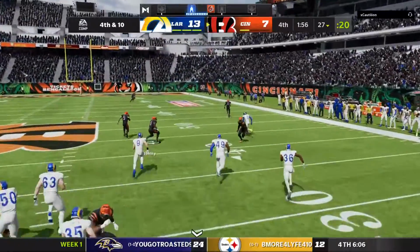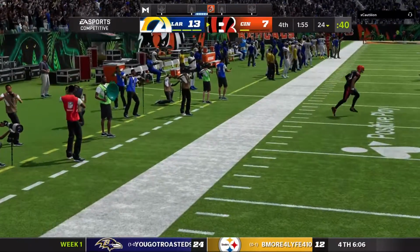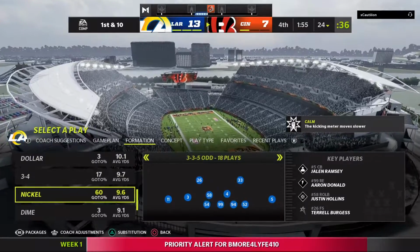So they're forced to punt on 4th as this one's away. Yeah, this punt will go out of bounds. I think it'll be inside the 25, and it will. Right at the 24-yard line is where they'll spot it.